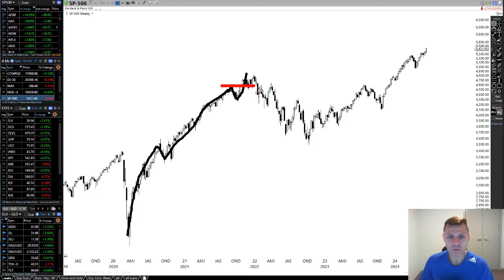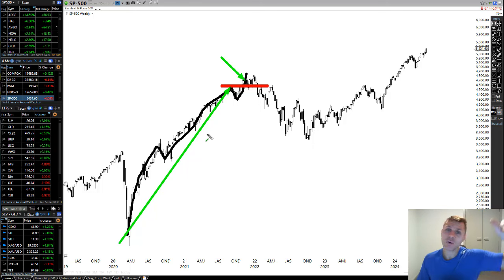This point through here was what? That was a false breakout, wasn't it? Why was this a false breakout? Again, I'm looking at the weekly chart here. Look at this enormous move to the upside. What needed to happen after that enormous move, which is probably 1.5 years? We now need a good amount of time. If that's 1.5 years, we probably need at least half of that going sideways or having a bit of a pullback.